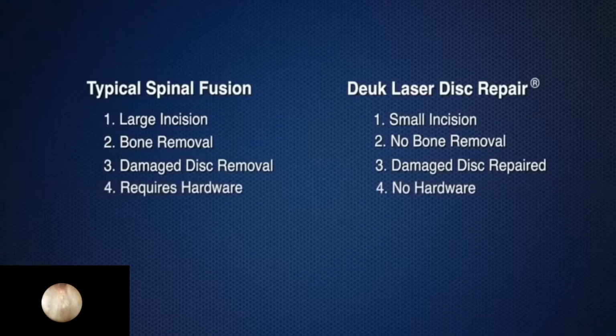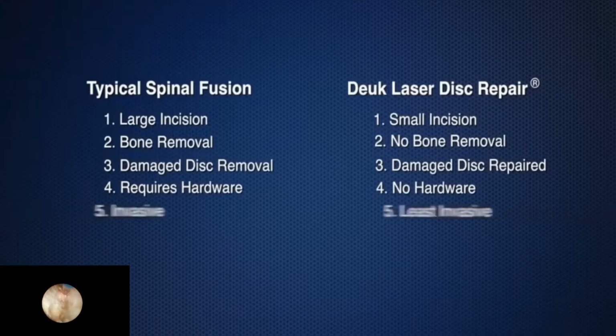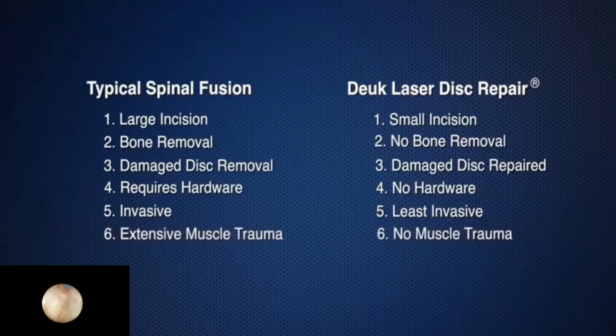Fusion requires hardware, including screws, rods, plates, etc. The Deuk laser disc repair does not require any hardware. The patient is totally hardware-free. Fusion surgery is very invasive. Cutting and moving the muscle structures and tissues for a spinal fusion causes trauma, resulting in permanent damage to the muscles. Whereas with the Deuk laser disc repair, there is no damage to the muscles. The Deuk laser disc repair is the least invasive surgery available to repair a damaged disc.